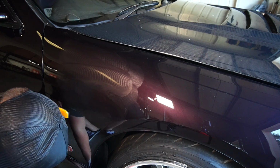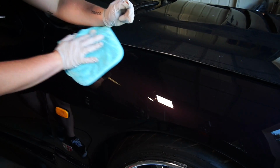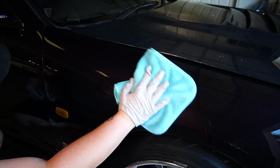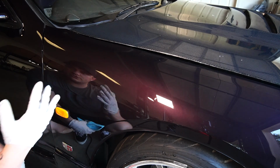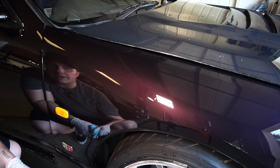Oh, that went straight in my face. Okay. The scratches are pretty much gone. I'll just get a microfiber, and as this gets a little more weathered, I'll do more detailing. But for right now, that looks pretty damn good.